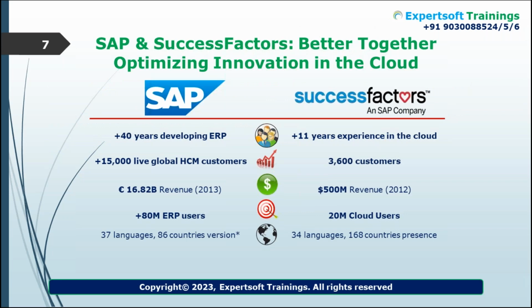So this is the difference between the on-premise solution and the cloud solution, SuccessFactors. The on-premise solution is the SAP HCM product, with 40 plus years of developing ERP, 15,000 live global HCM customers already in the market, and 1.682 billion pounds revenue according to 2013. We have 18 plus million ERP users with 37 languages and 86 countries versions. And in SuccessFactors, as I told you, it is 11 plus years of experience in the cloud, 3,600 plus customers right now, and 500 million US dollars revenue according to 2012. There are 20 million cloud users, 34 languages supported, with presence in 168 countries.